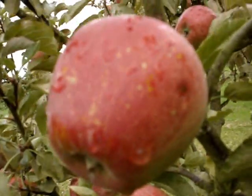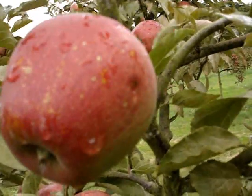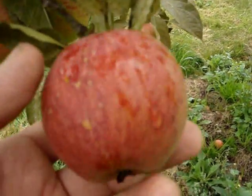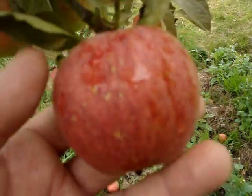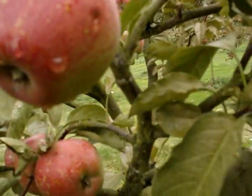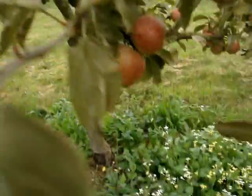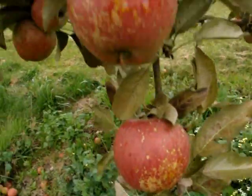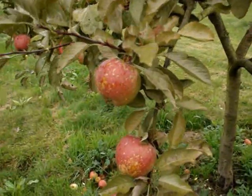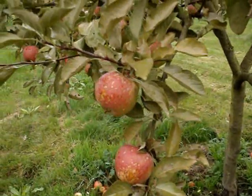Now, Kidd's Orange Red grows very well for us most years. It does need a whiff of fungicide because it has some tendency to scab, not as bad as its parent. It's a really good apple. It's got a very, very good flavour, very rich aromatic flavour, not unlike Cox's Orange Pippin. This is our number one Cox substitute. We don't grow Cox. We've tried. It will not survive on our soil.